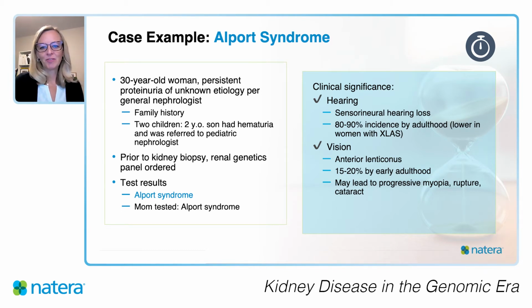So hearing more of these stories really brought us to the point where we knew some of the other things that were most important in ordering genetic testing, and some of the other resources available that Natera was really well positioned to provide to the nephrology community.